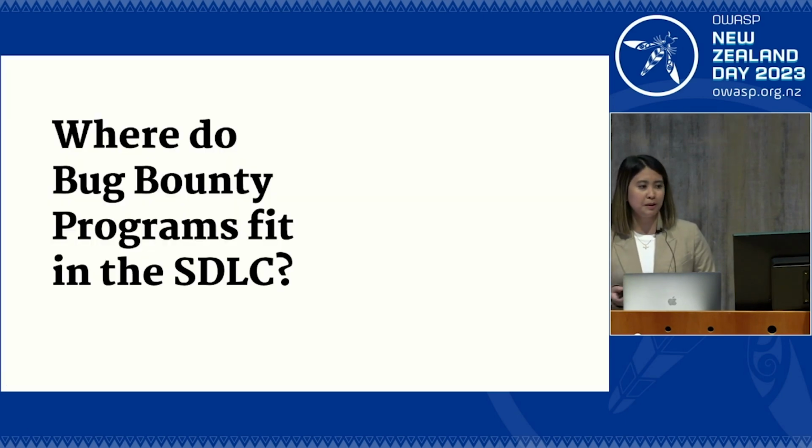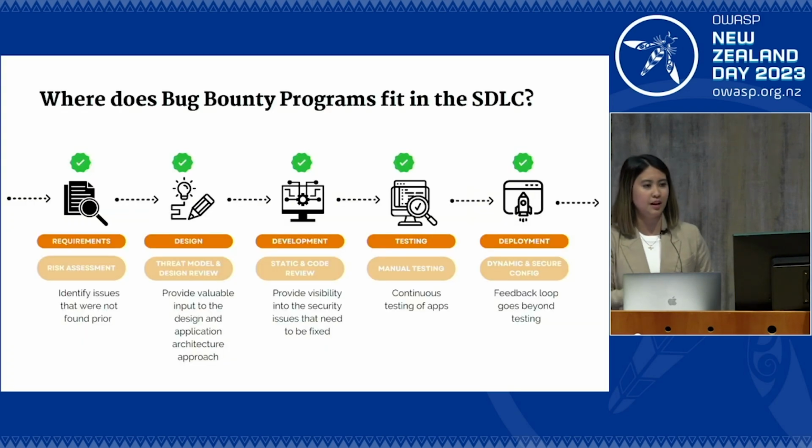So where do bug bounty programs fit in the SDLC, or secure development lifecycle? Bug bounties fit into almost every step of the SDLC. In requirements, it helps identify issues that were never found prior, and it provides valuable input to guide the development requirements in maintaining a strong application security.